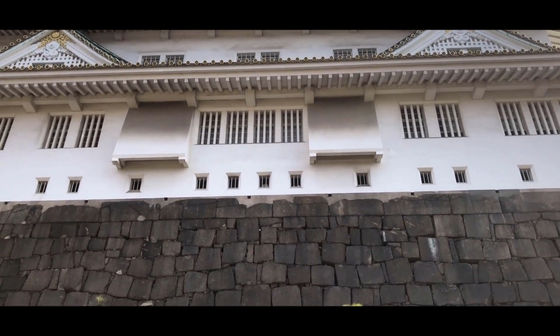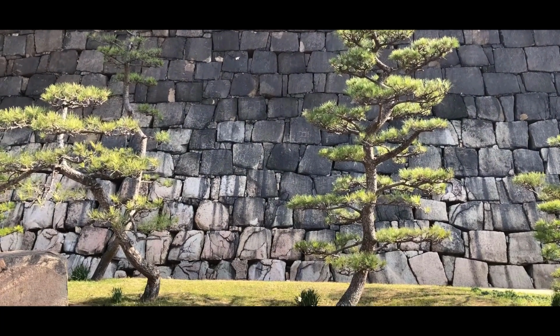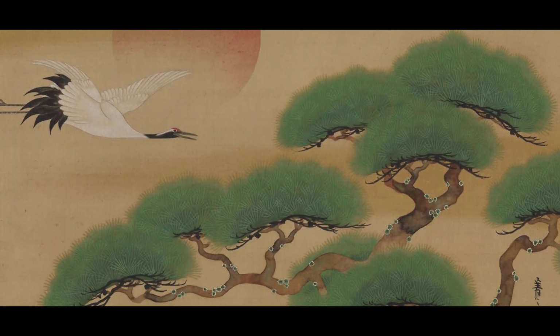With that in mind, in the next episode, let's look at one of my favorite trees in Japan. The bold king of the garden and one of the most spectacular and symbolic trees in the world. The Japanese pine.